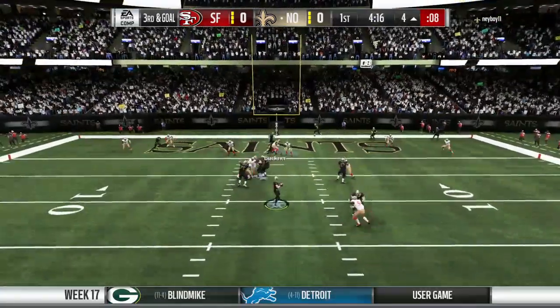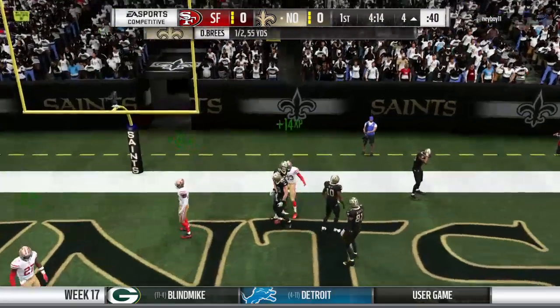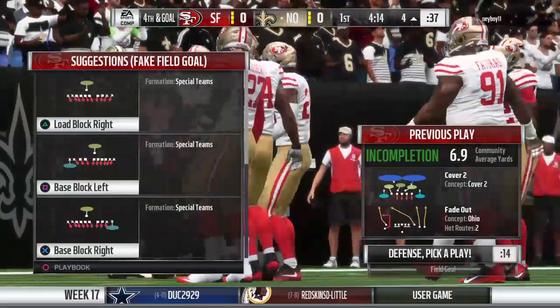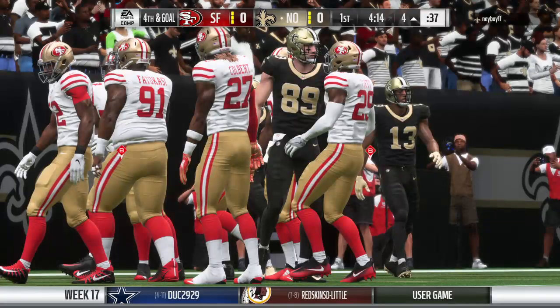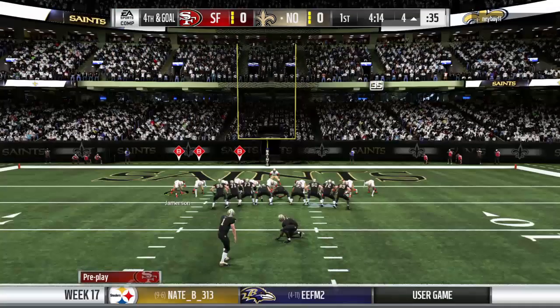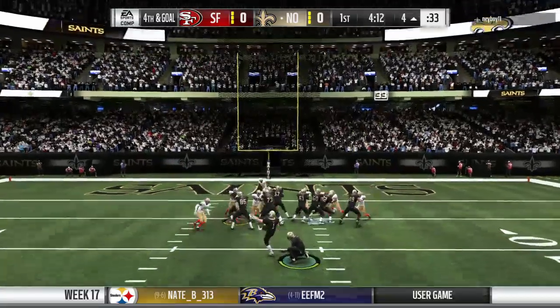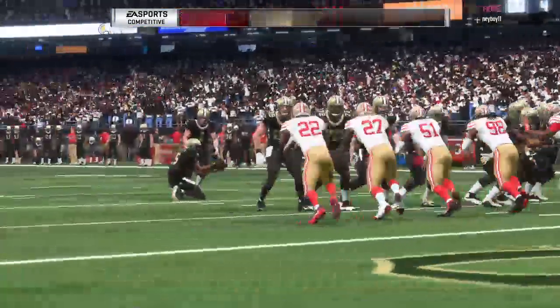52. Working from the gun, it's Breeze. And this is going to be incomplete. Not only was the call spot on, how about the execution of that defense right there? The zone was absolutely locked up tight. He was trying to force it in there on 3rd down. But if there's a time to force it, he felt like he needed to make a play, right? Yeah, exactly right. 3rd down, you got to try and find something. There's nothing available there for him.